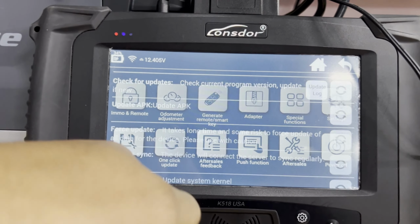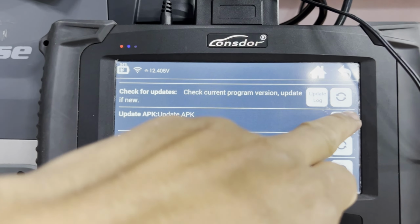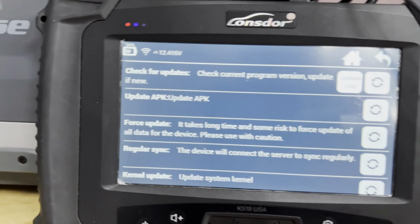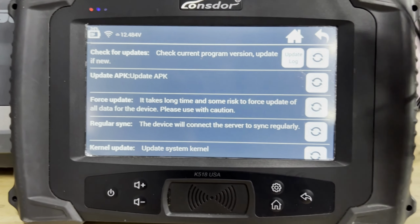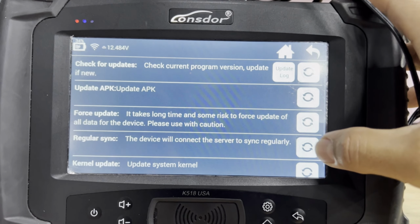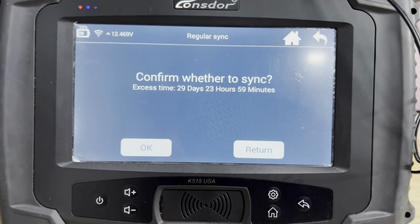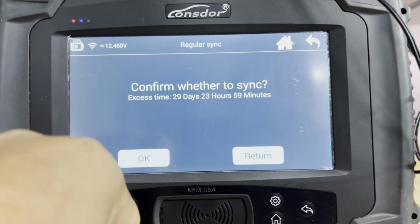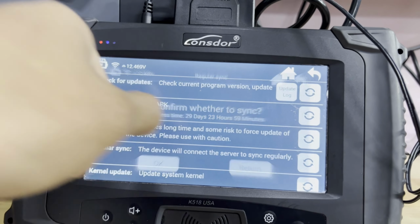Update APK. Let's refresh this. Things all updated. Expiry time 29 days, 23 hours. Okay, what is this?